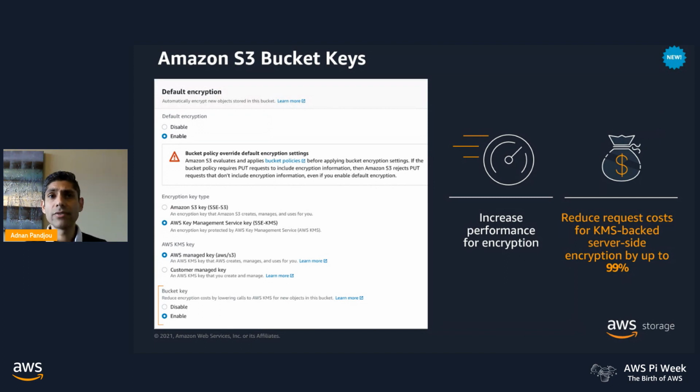S3 bucket key reduces that cost by creating a bucket level key by KMS that is stored in S3 to create unique data keys for objects in a bucket. The bucket key is temporarily retained within S3, so S3 doesn't need to make requests to KMS to complete encryption operations, and you get increased performance with reduced request costs. So if you're using KMS for your encryption, I recommend you consider S3 bucket keys.